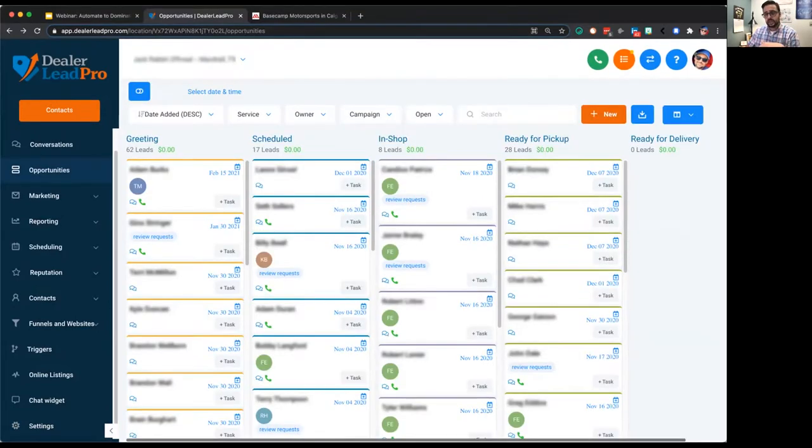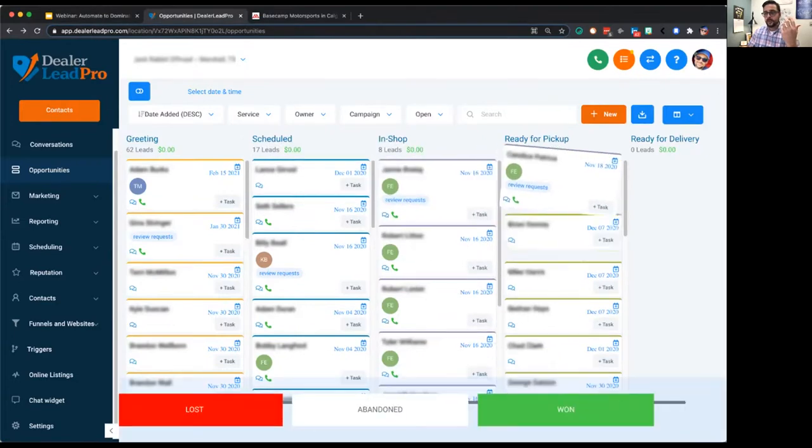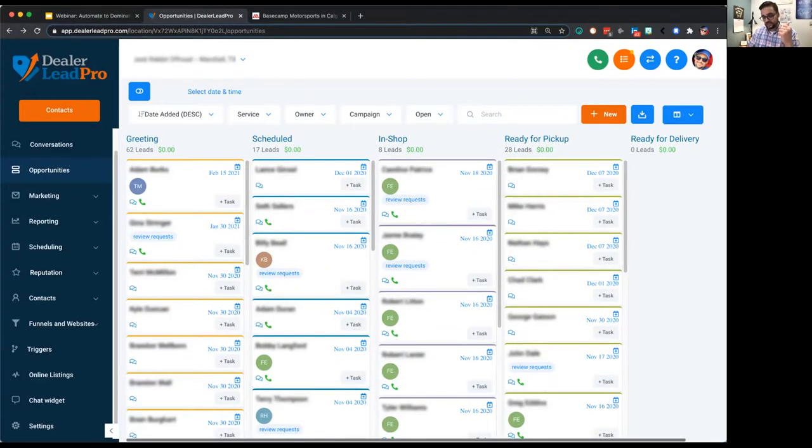Once it's in shop, I'm not going to actually drop the card because then they'll get notified. But say it's in shop, and then this guy's ready for pickup. Boom, they drop it into the ready for pickup column. Guess what happens? The customer now gets a text and or an email saying, hey, so-and-so, thank you so much for entrusting us with your service needs. Your baby's ready for pickup. So super cool use for it. Tons of other different uses that you can implement it for. But definitely a really cool case study here on how it can be used for service.